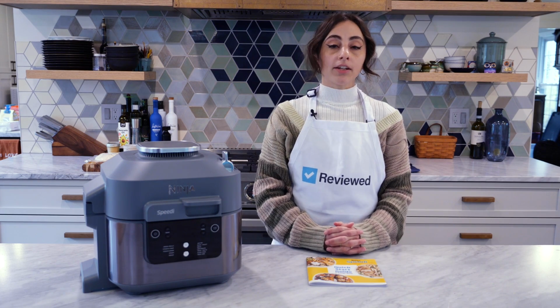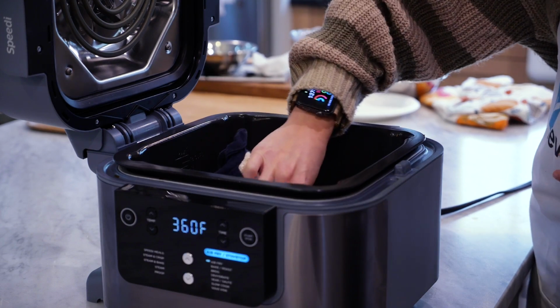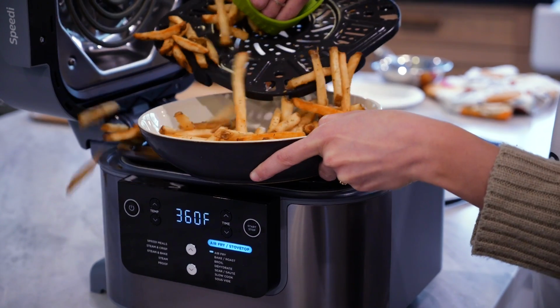There are no included handles on the pot or crisper tray. During cooking, these accessories get very hot to the touch and can be difficult to handle. In order to remove them from the machine, you'll need to use pot holders or mitts, which can be clunky and difficult to grasp without dropping any food in the process.